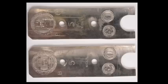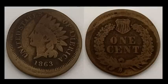You just need to know what the things look like. All right, so this is an integral part to the mint presses and how everything works, and how all of the planchets and the coins are fed into the striking chamber and eventually ejected. Pretty cool seeing one, but yeah, that's what a feeder finger looks like.